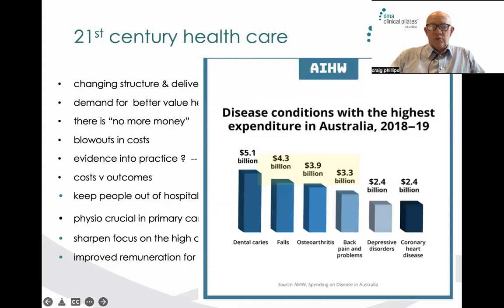The Australian Institute of Health and Welfare have just produced this document. Looking back, and this was pre-COVID, of all the major problems, dental caries surprised me by being one of the highest. But the next three were physio, mental health, and coronary heart disease. Of the big six, $11.5 billion falls right in our lap.